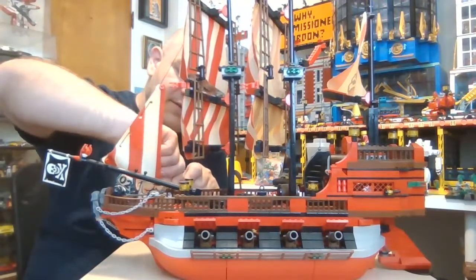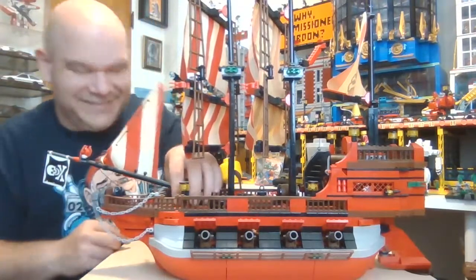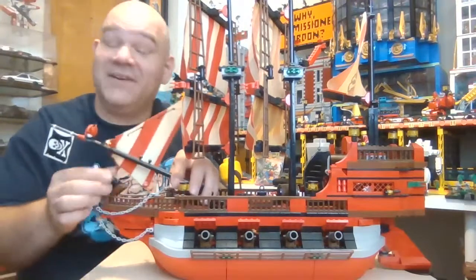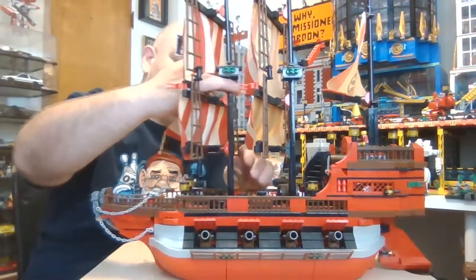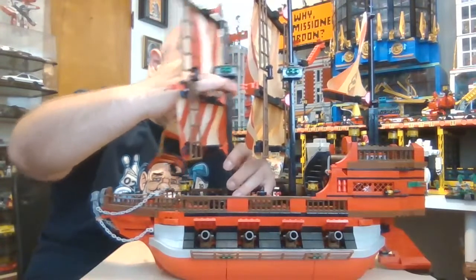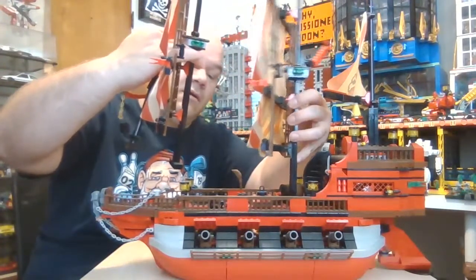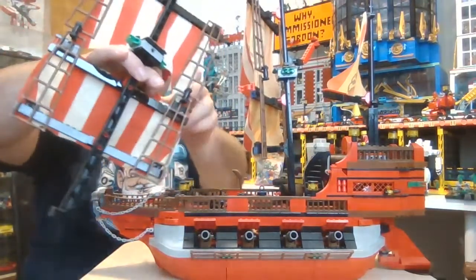Take these anchors, or take that anchor off of that. Yeah, all you have to do, 16 very simple steps to removing this. And then that's one. And actually, can I show you this from here? I might be able to.